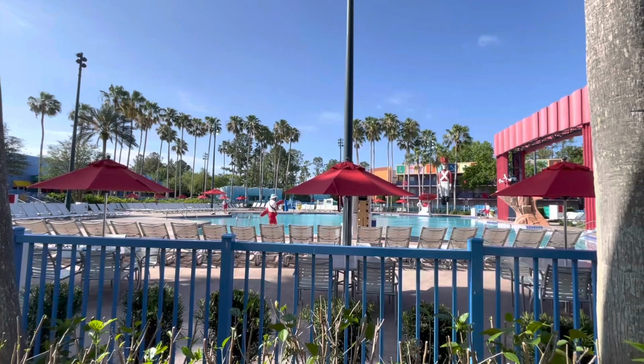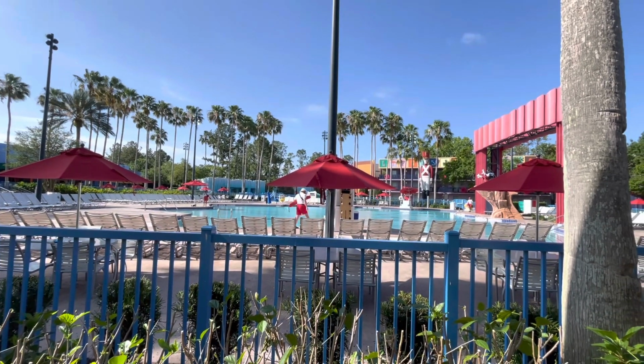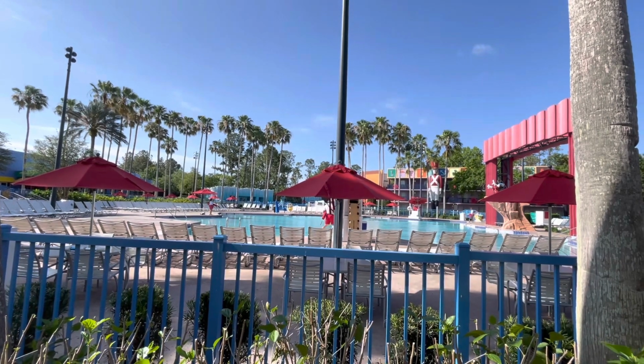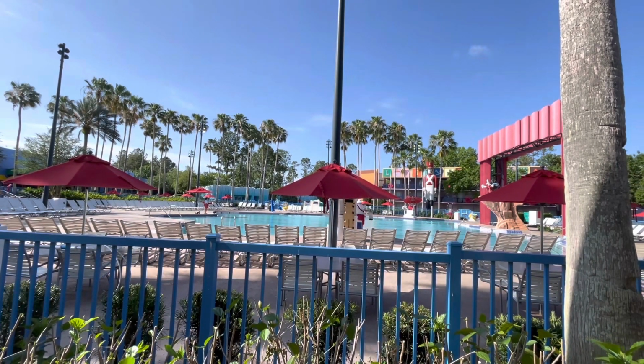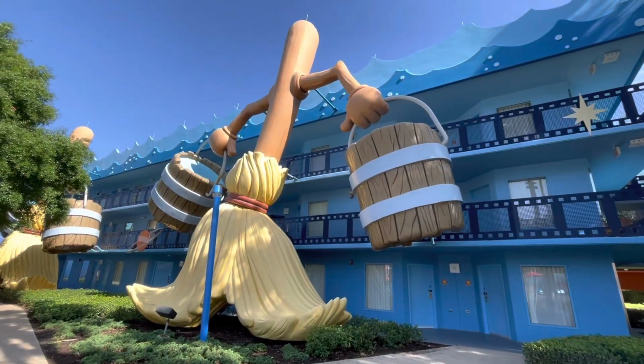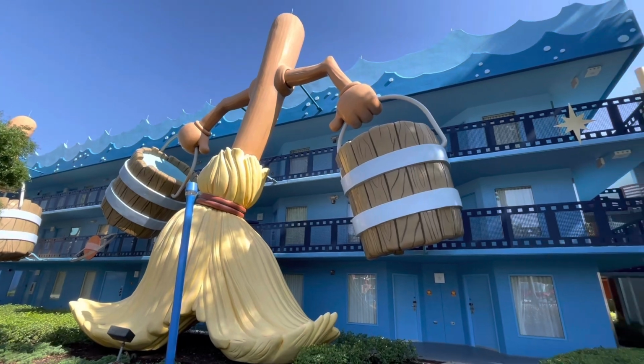It'll be magic today because the Fantasia pool is open! Wow, I've never caught that before. That was really neat to catch them actually giving the announcement that the pool is open.